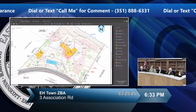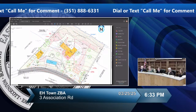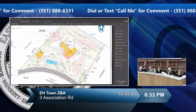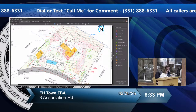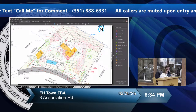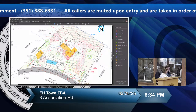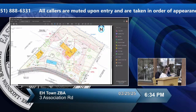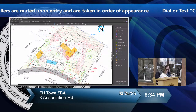Denise? Thank you. Good evening, Mr. Chairman, members of the board and counsel. My name is Denise Schoen. I'm the attorney for the applicant with offices at the Adam Miller Group at 2462 Main Street in Bridgehampton, New York. As the chairman mentioned, this is for 3 Georgica Association Road. This project site is 31,673 square feet as per the town code's definition.